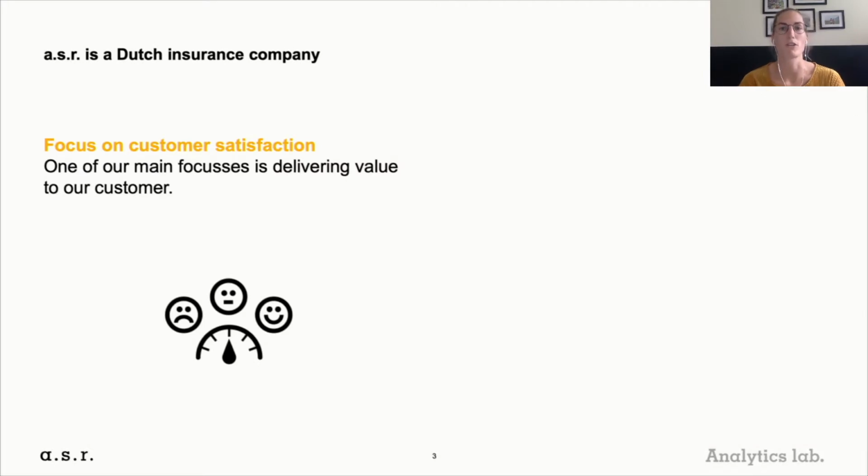Now, of course, we focus on our financial situation, but recently customer satisfaction has been added as one of our key values. In addition, sustainable business is also very important to us. Not only in our strategy, but also in our way of working. We really want to embed this into our culture.